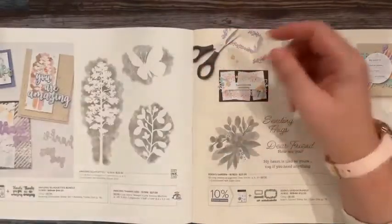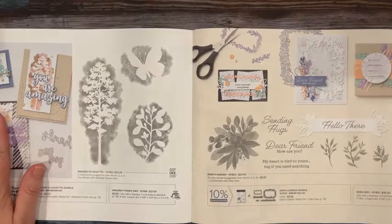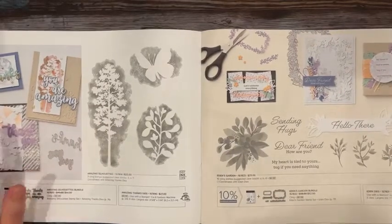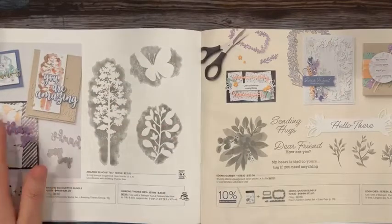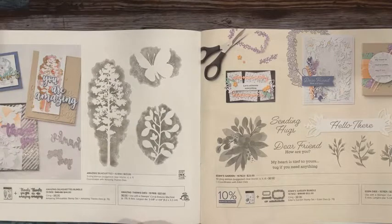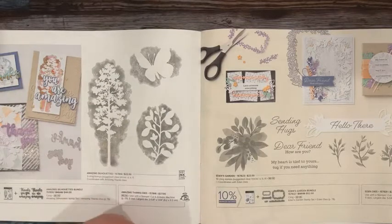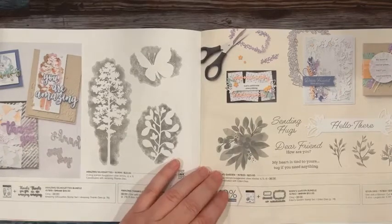I appreciate it. But this is fun, and this is actually going to be my January class. So if you're interested, we are going to be playing with this for the January class. The stamp set's included in your fee. So that'll be the case for Easter Friends, and that'll also be the case for my February class, which I'll tell you about in a minute.